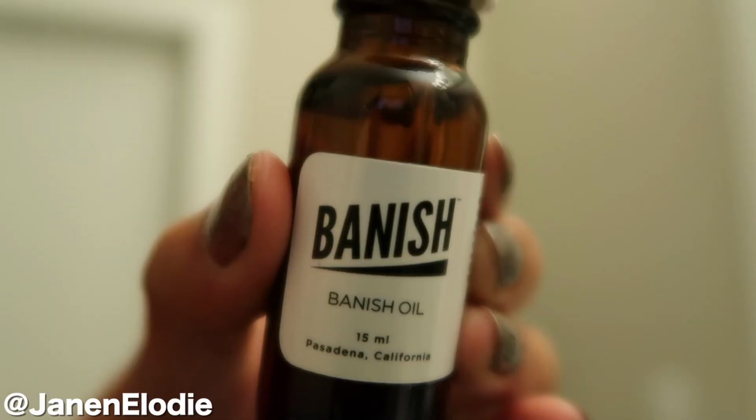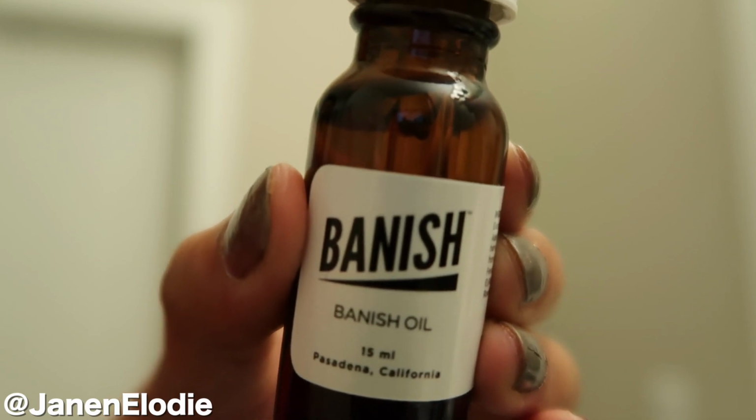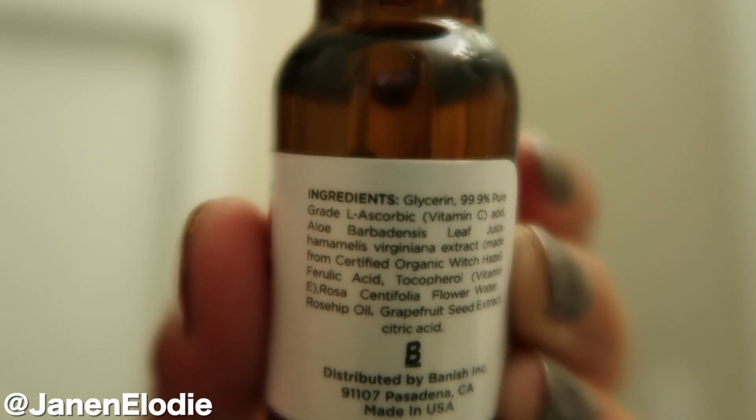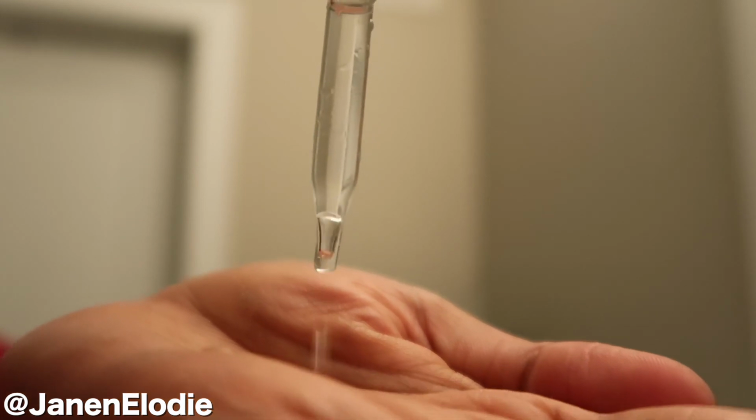After the Banisher, you guys, we are going to apply our Banish oil. This serum will help us speed up the collagen scar fading process and doesn't contain any harmful ingredients. And we all know that vitamin C is really good for evening out our skin tone and brightening up dark spots. Pat it in my skin, just massage a little bit all over my face. And you guys, this thing feels really, really good, and I love that. That was my first night of using this product, and that's how I use my starter kit.